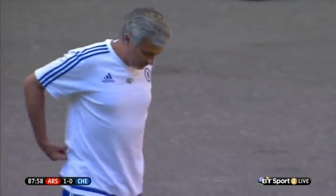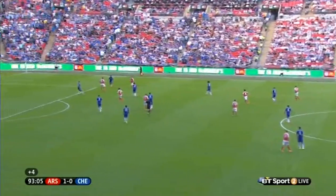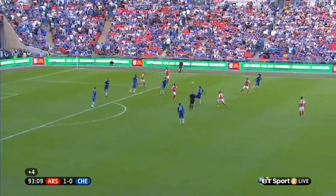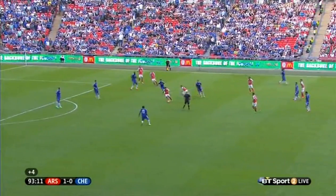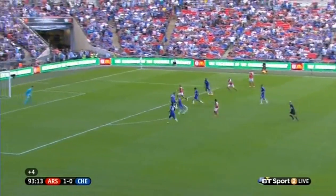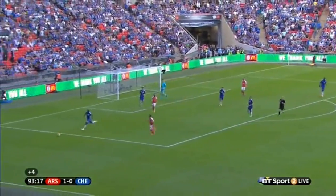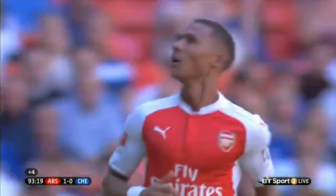Well, there were a few players in an offside position. Giroud won the header. The ball was very well won back to Zola, threads it through, and Arsenal nearly get a second goal. Only Courtois to the rescue there.